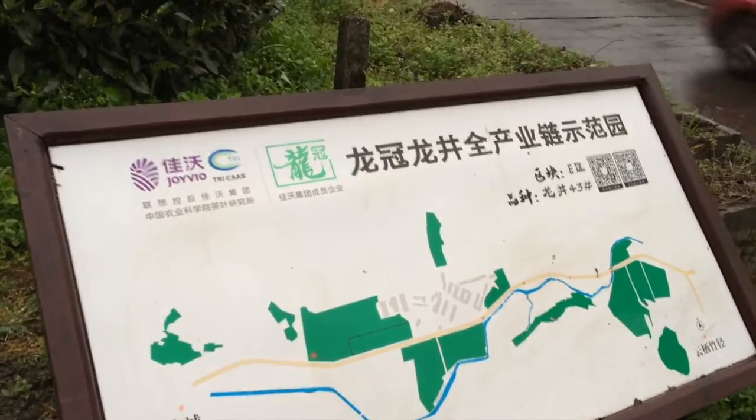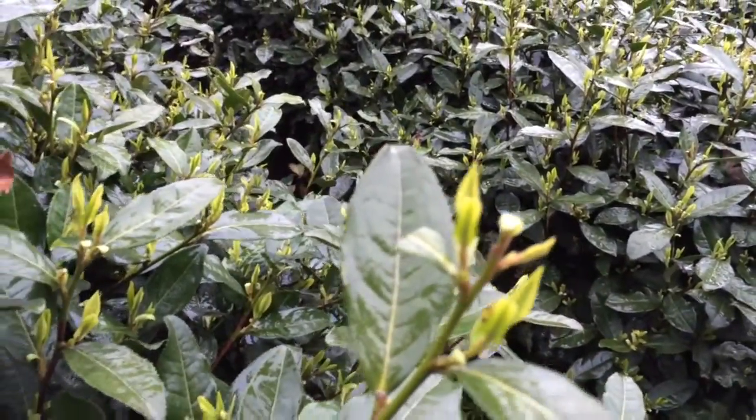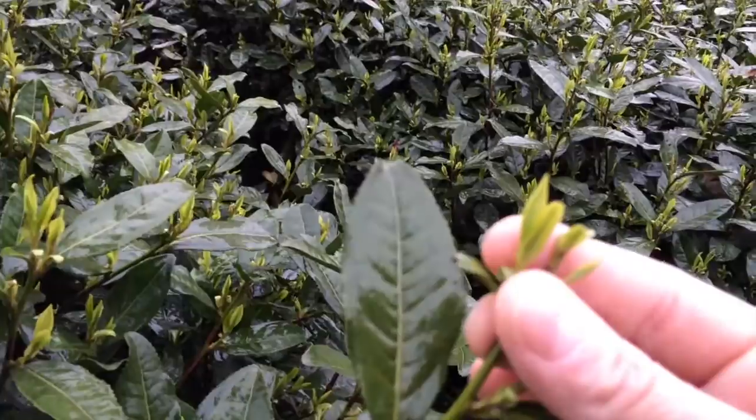So this is a different field. This is Long Jing 43, which is another variety that was developed at the Tea Research Institute here in Hangzhou. And I'll just get a close-up here, show you. This is what the tea pickers are going after. These beautiful buds. So that is going to turn into some really great Dragonwell tea.